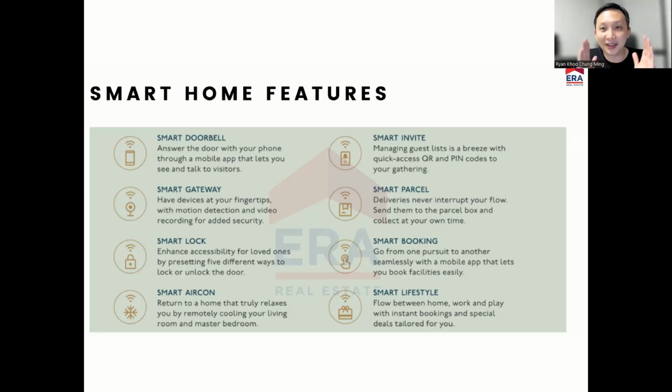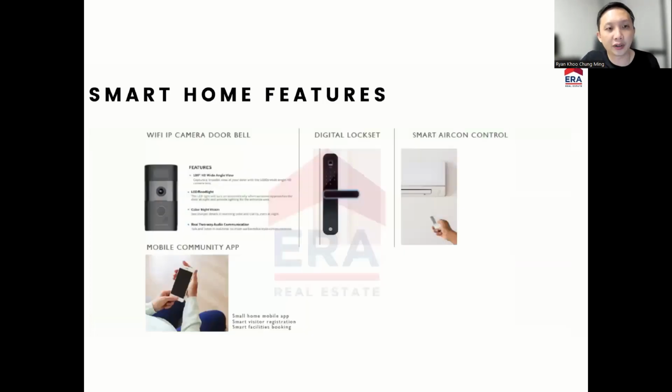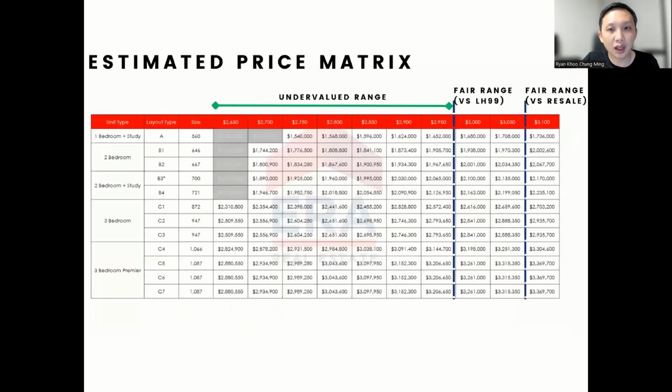Your main door will have its own pinhole Wi-Fi camera to look out at the residence, which also acts as your doorbell, typically the same device. You have a smart digital door lock. Aircon can be controlled through applications on your phone, right? And there will be some app also to control who you invite into your house, and to monitor parcel delivery, things like this. Also booking facilities. I think you will see some version of this one way or the other in all new launches today. Digital lock set. Yeah, this is the camera doorbell on the door.